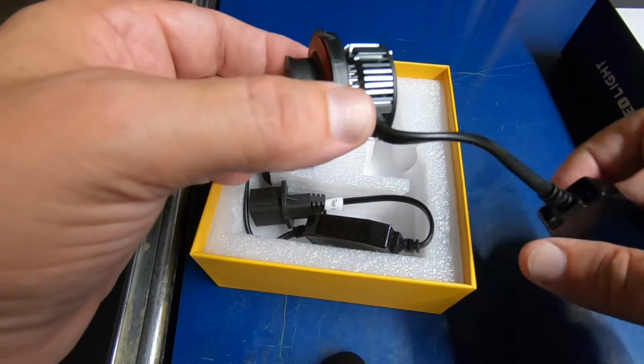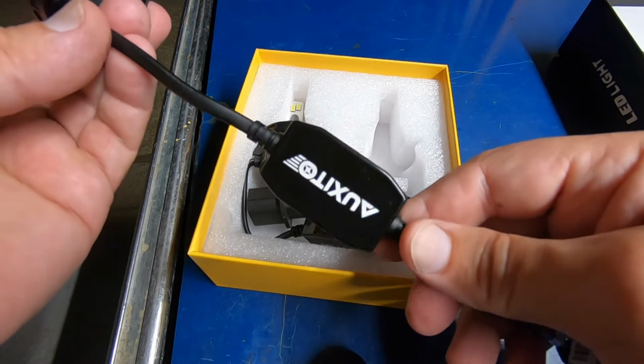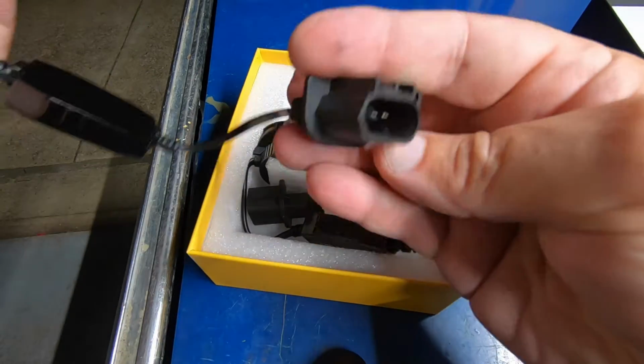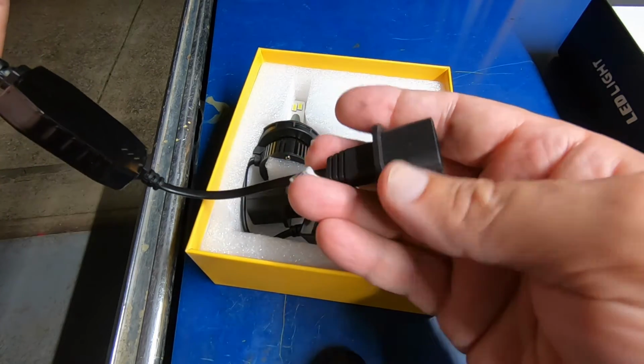I mean, all in all, the bulb looks really nice. It's got a little box here. I'm not exactly sure, I guess that's the driver, probably, for the LED. Of course, your factory plug is just going to plug right into this plug, and it should, you know, be watertight.